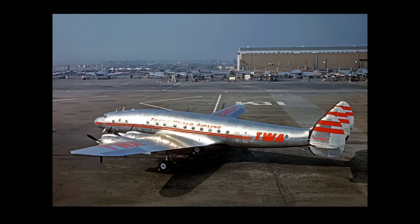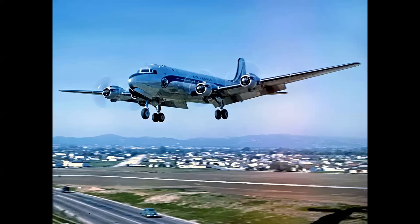20 miles across town, you had the Douglas plant, and that was the competition for Lockheed. You've heard the term competition makes things better. And so these two rival companies just kept upping the ante.